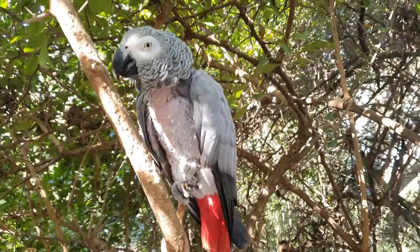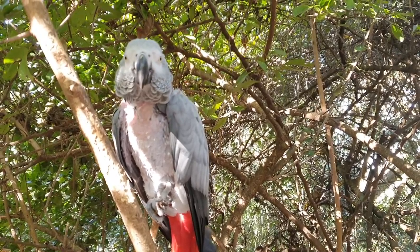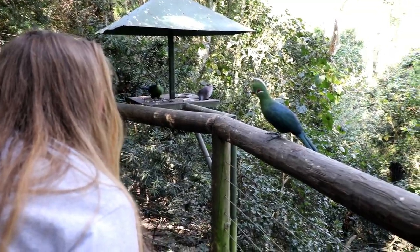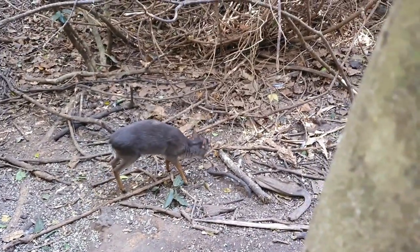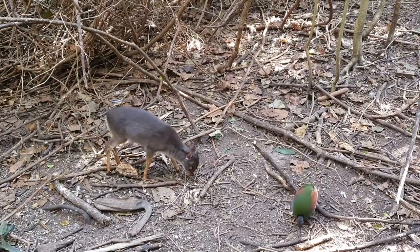Crazy, it sounds like we're about to get attacked. The raptors are gonna come. Hey, stop plucking your feathers, buddy. There's these little dik-diks. That's like a really small antelope in South Africa. I'm gonna see if I can get a video of them.